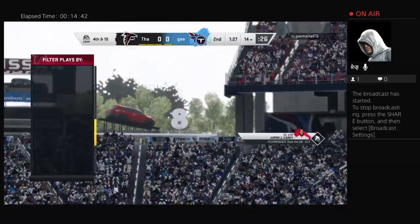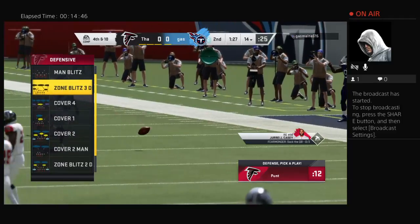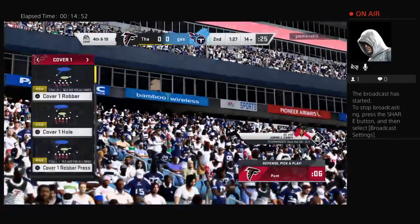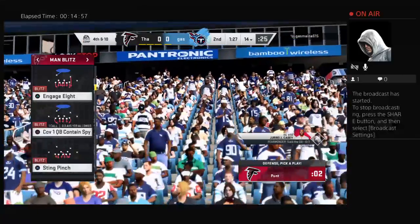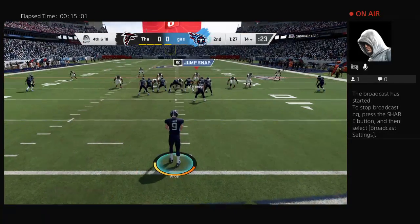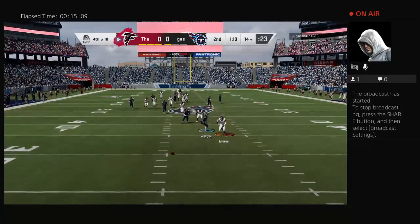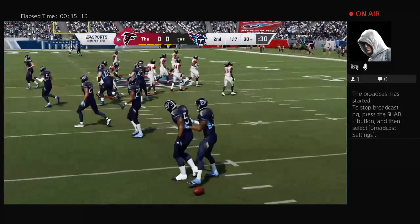Now a shot taken on 3rd down, but it's going to wind up incomplete. Here's Brian Anger now, as he'll punt it away for the 2nd time. First kick, 47. And this one will be touched down right at the 30-yard line.